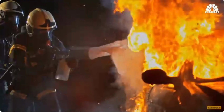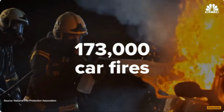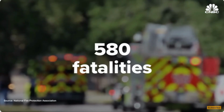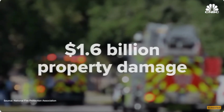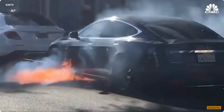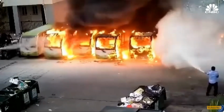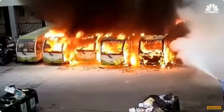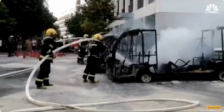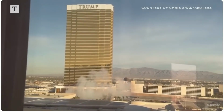Car fires are nothing new. In 2020 alone, there were 173,000 highway vehicle fires, resulting in 580 fatalities, 1,500 injuries, and $1.6 billion in property damage in the U.S. But when an EV catches on fire, it's a different story. Lithium-ion batteries are extremely volatile and incredibly challenging to put out. These fires burn hotter, they burn longer, they take more water. It burned so hot that it melted the roadway underneath it. There was really nothing even left of the shell of the vehicle.